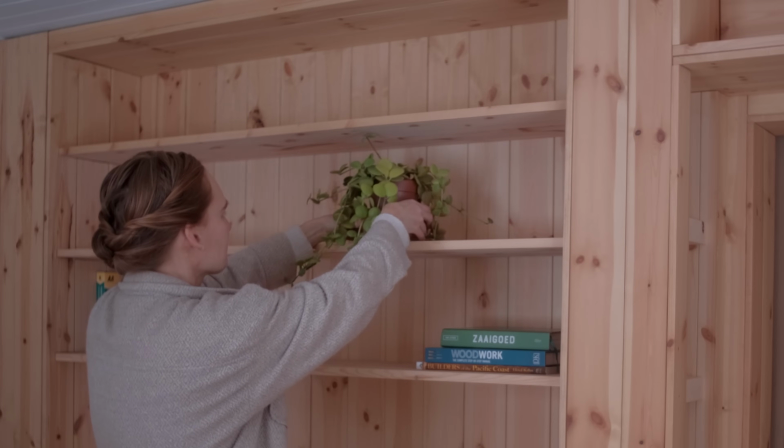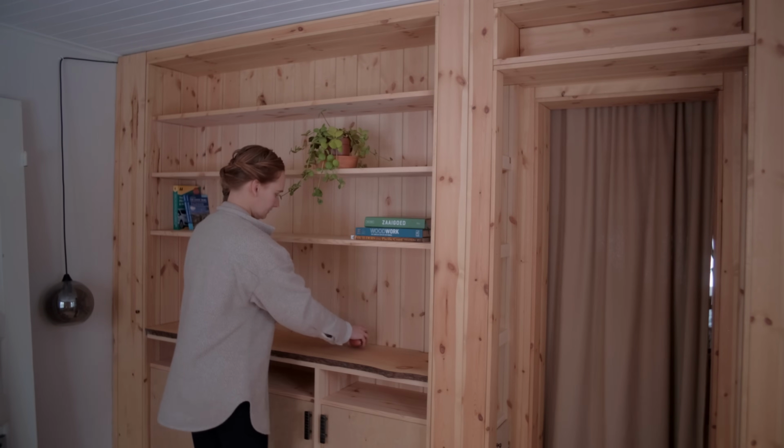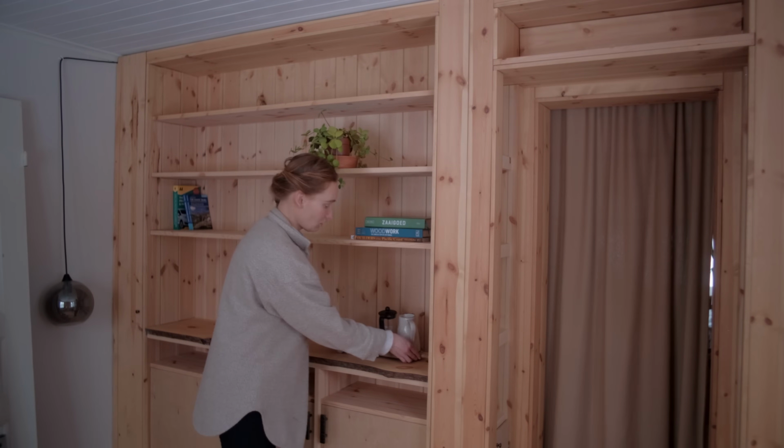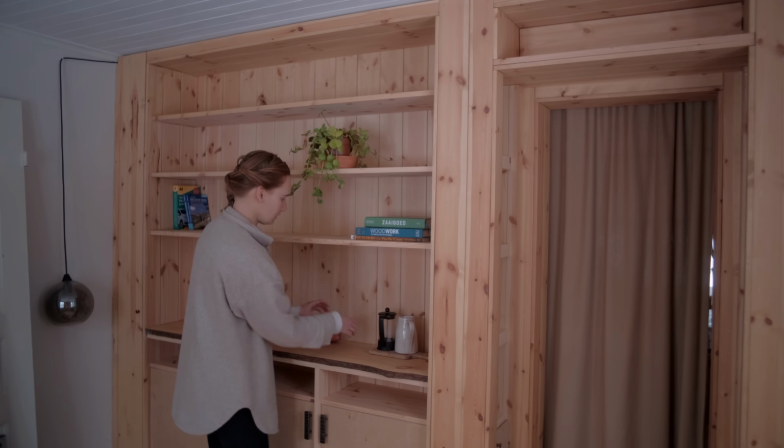She's very cute. Look, mangoes. Turn it into a morning coffee tray thing, something cute like that. Here you go.